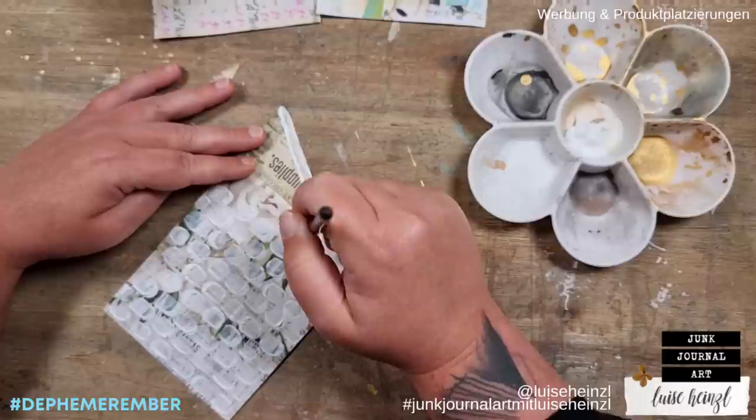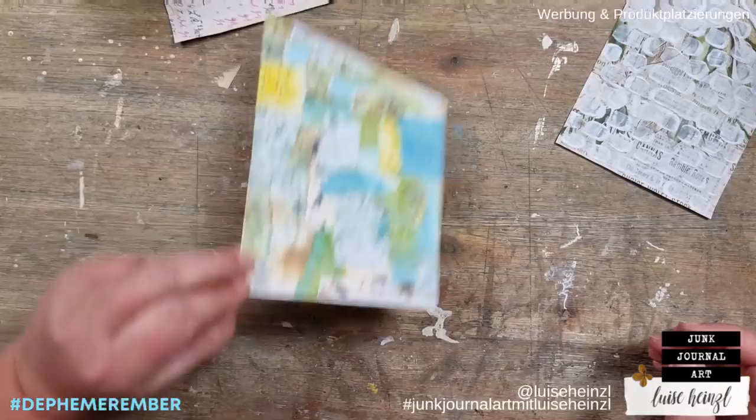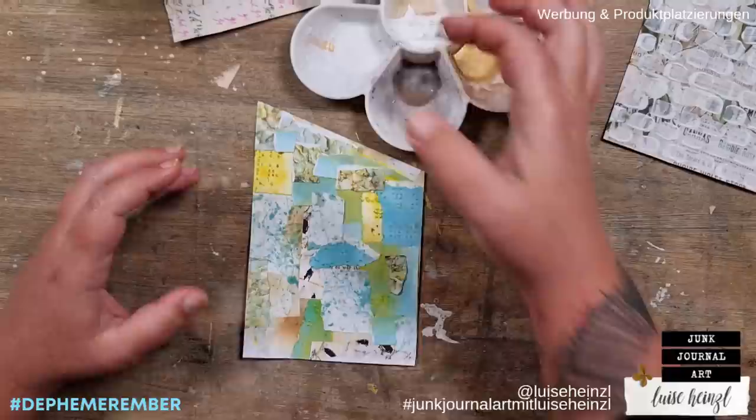On top of this little pocket, I'm trying to get the impression of a roof. I'm just applying some white gesso here so that it looks like there's snow lying on top of this little house. Of course, you can also make a black line or a brown line or something like that if you don't want this wintry look. But we are in December, so I have decided that I want something that looks a little bit like winter.